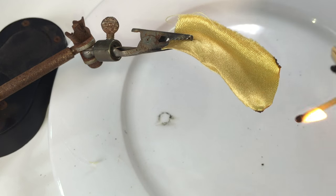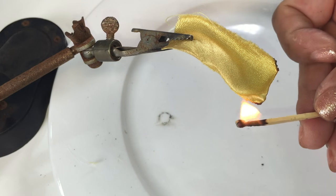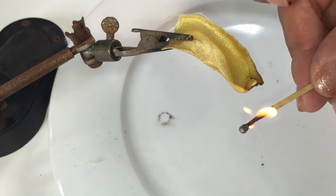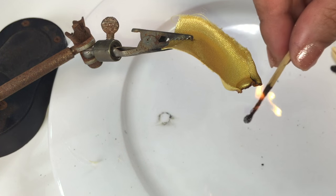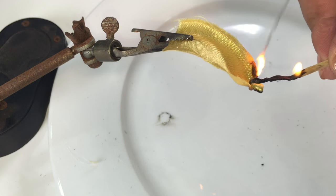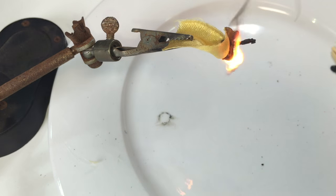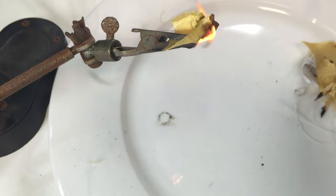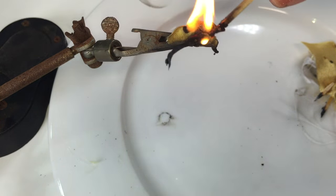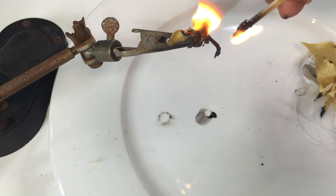I am trying another piece of satin, and immediately I can tell it's also polyester because the fabric is buckling to the lightest touch of the fire, and I can slowly pull the melted fabric and it becomes a big ball of fire and very strong smell of plastic. Make sure you're doing this in a ventilated area or your house is going to smell terrible.